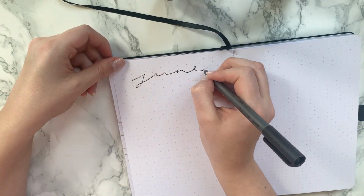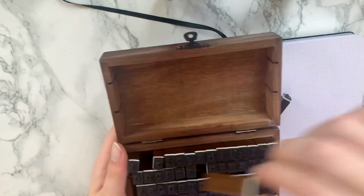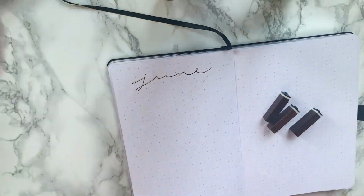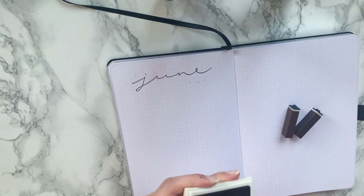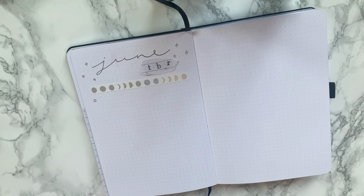And on the next page, we have my June TBR, and I wanted to use my stamps for this. And then my camera decided to cut off. Is this really a journaling video of mine if my camera does not decide to cut off?